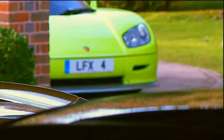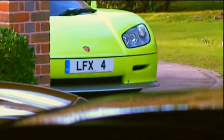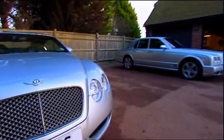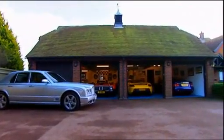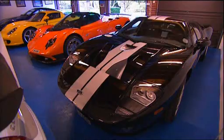Apart from my love for the Koenigseggs, as you can see around me, I do have a passion for all the other types of supercars, the Ferraris, the Lamborghinis, you name it in fact, but they're all very, very special in their own right. So where did this passion for collecting supercars start?